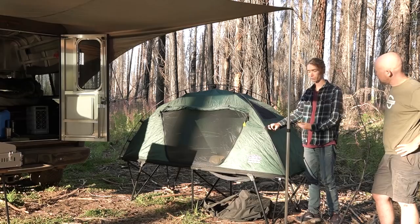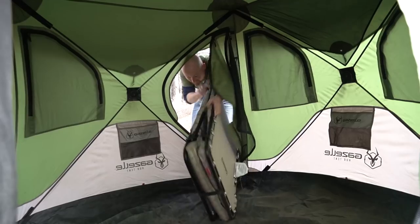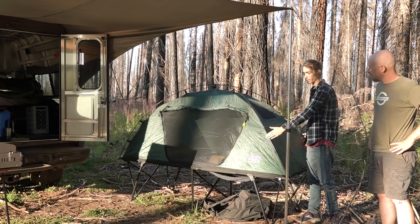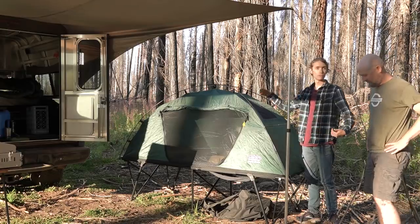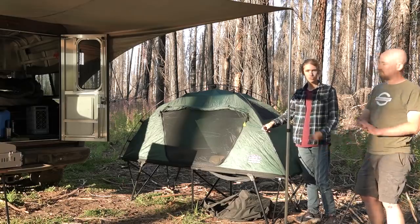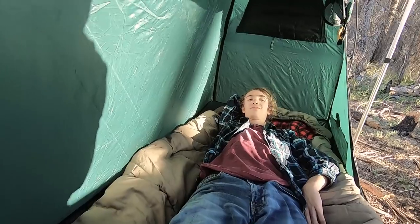Another reason why I prefer this setup is his cots that he fits in the Gazelle are quite a bit smaller than this. This is very wide, very long, so it's very comfortable. So it's a more spacious bed. Yeah, even though the interior isn't spacious, the bed is very spacious.